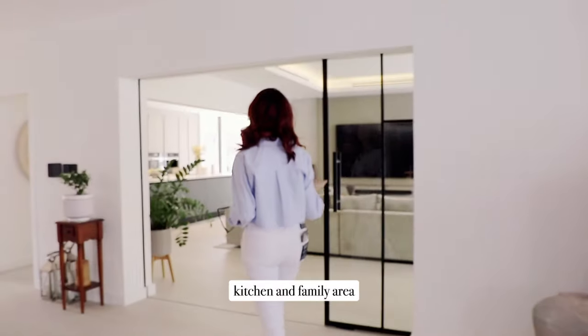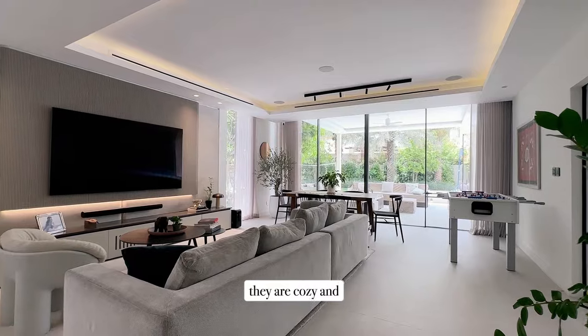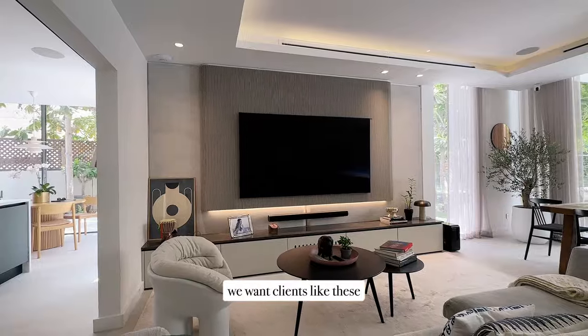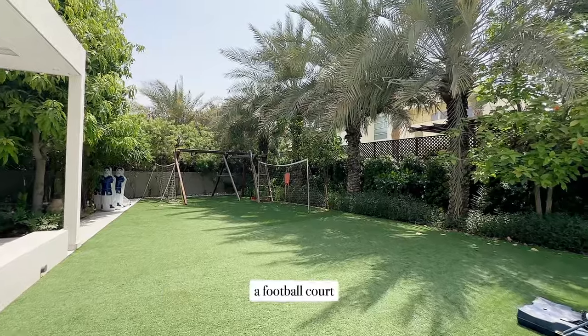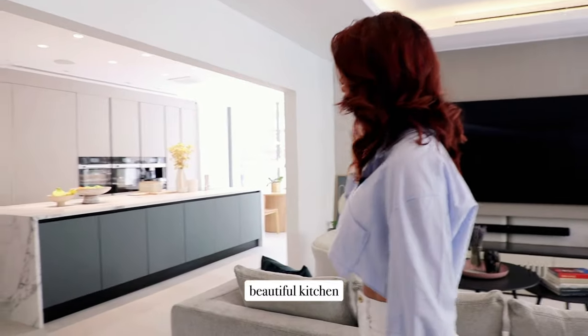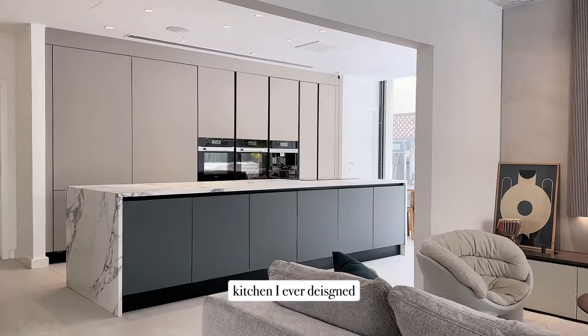Kitchen and family area. As this family of five, they are cozy and full of life. And this is what we want. We want clients like this, who understand and love and enjoy life. A football court integrated into the family area. Beautiful kitchen, green and taupe color. Probably one of the best kitchens I ever designed.